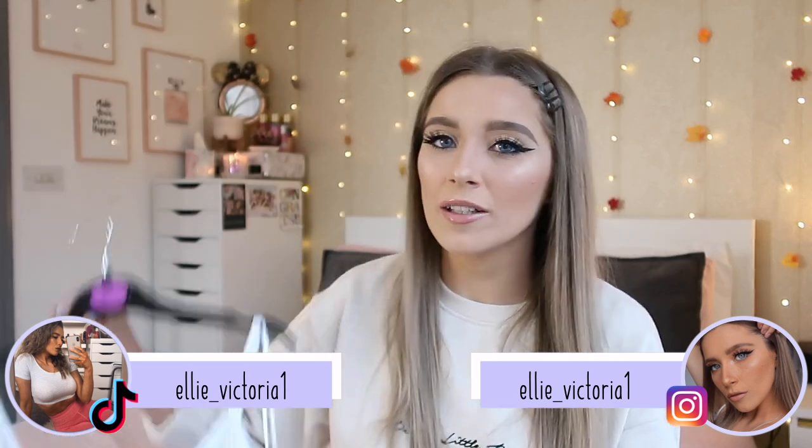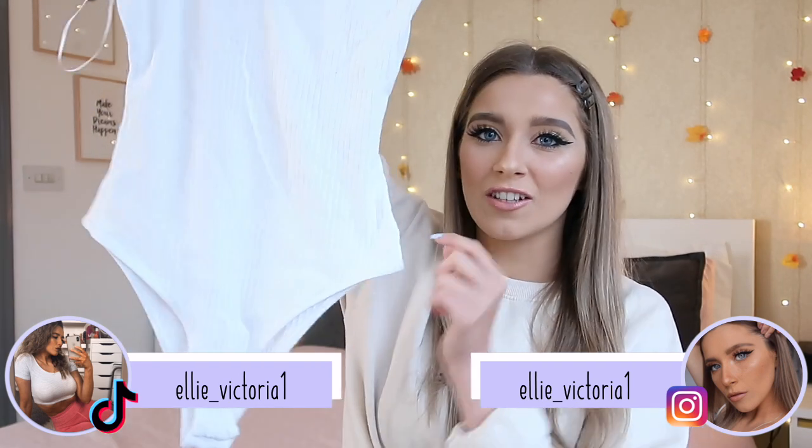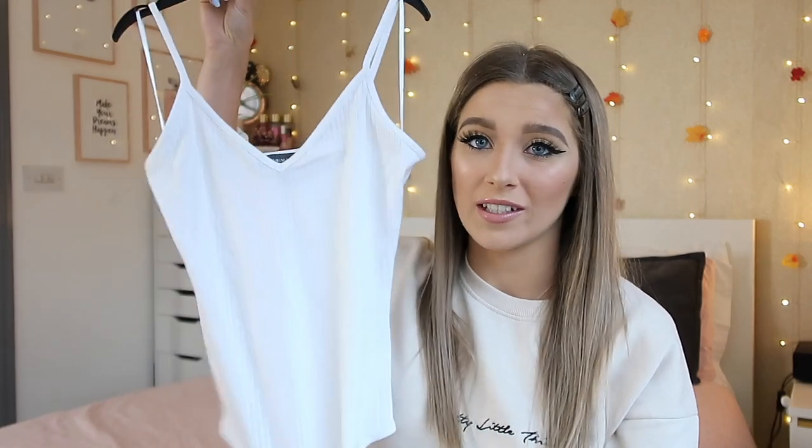So the first thing I'm going to show you is this. This is such a sweet bodysuit. It's a white bodysuit, a ribbed material. I don't know if you can see that. It's a strappy bodysuit. I got this in size extra small, so it's a 6 to 8, and this was £4. How amazing is that? £4 for a little bodysuit.